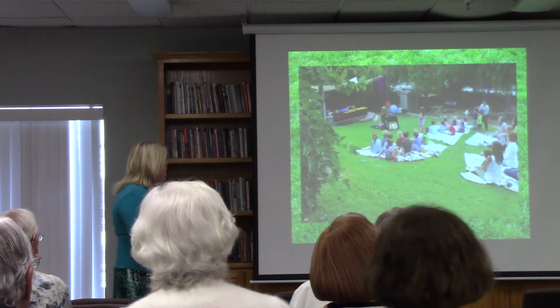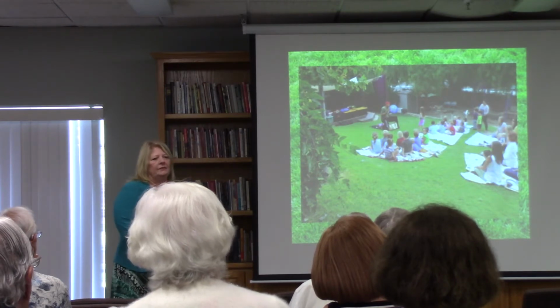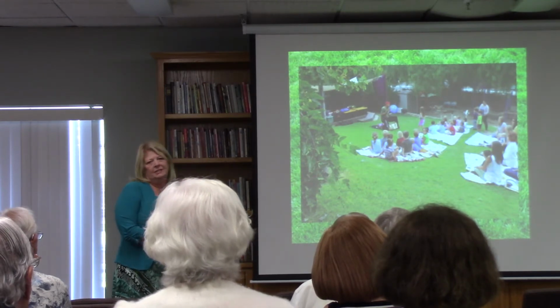There is some music going on outside. You can see our literacy stage in the background. Every single area of the Early Childhood Center offers a literacy stage to children.